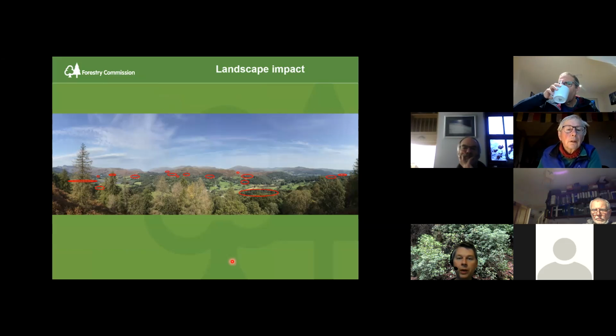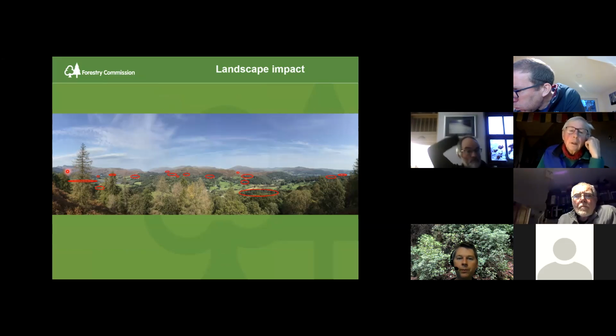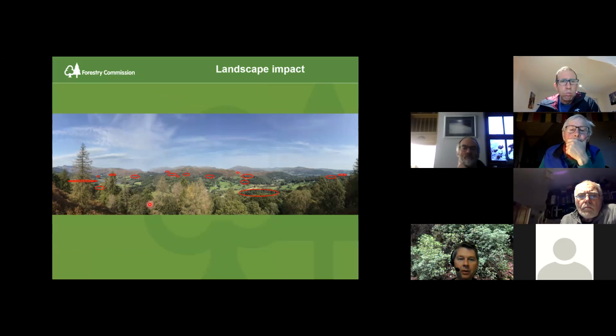So this is a view looking east. Over here, we've got Lake Windermere in the corner. This is the north here. This is the bottom end of Langdale and Chapel Stile, somewhere over there. I'm stood on this hill with the infected larch in front of me here. You can see the branch dieback or the total crown dieback here.